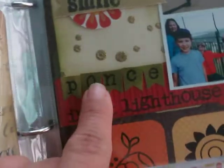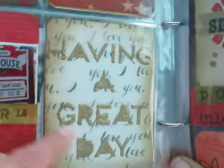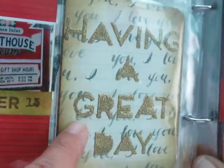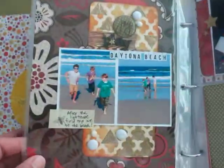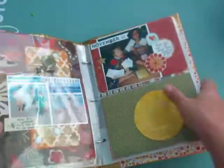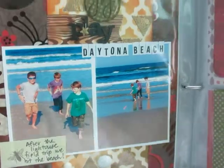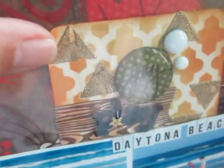So I used this little punch that I got from Michaels, a little flag punch. Then I used one of my Heidi Swapp word stencils to do this stencil here. And again, I did it with gel medium and put the gold tinsel embossing powder on it. And then this is the same day right here, that was us at the beach with our friends. And again, some more of that technique here.